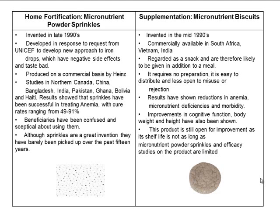On the other side, we have the micronutrient biscuits, commercially available in South Africa, Vietnam, and India. As they are regarded as a snack, they're more likely to be given in addition to a meal and less likely to be refused or misused. They don't require preparation and they're easily distributed. Results have also shown reductions in anemia, micronutrient deficiencies, and morbidity. Improvements have been shown in cognitive function, body weight, and height.